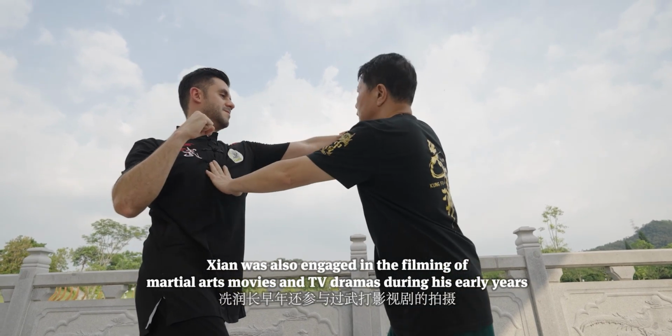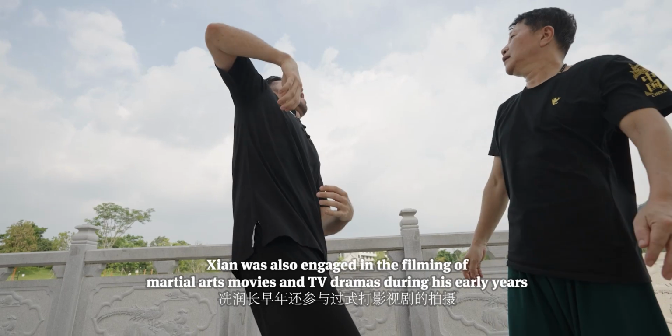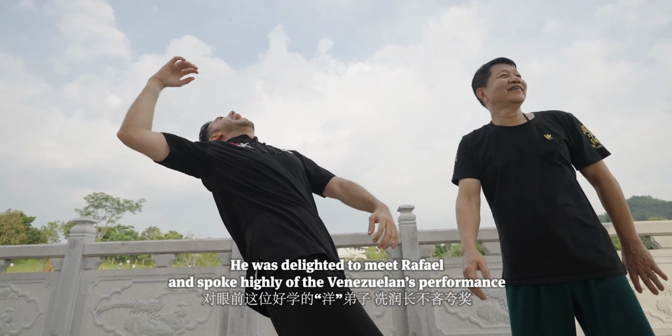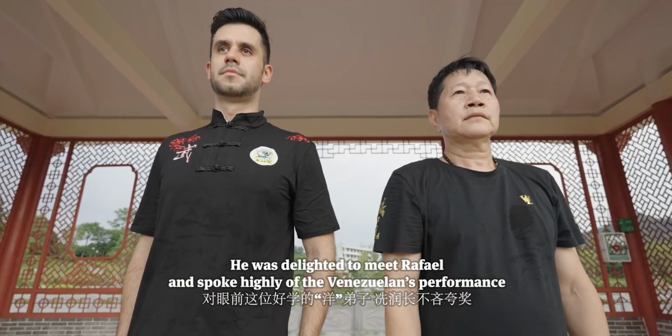Xian was also engaged in the filming of martial arts movies and TV dramas during his early years. He was delighted to meet Raphael and spoke highly of the Venezuelan's performance.